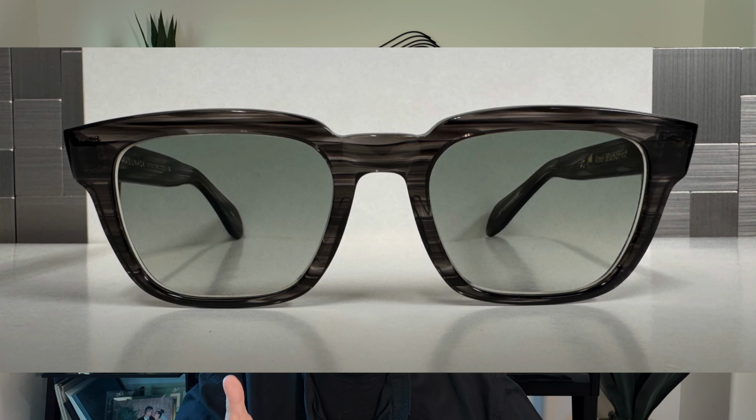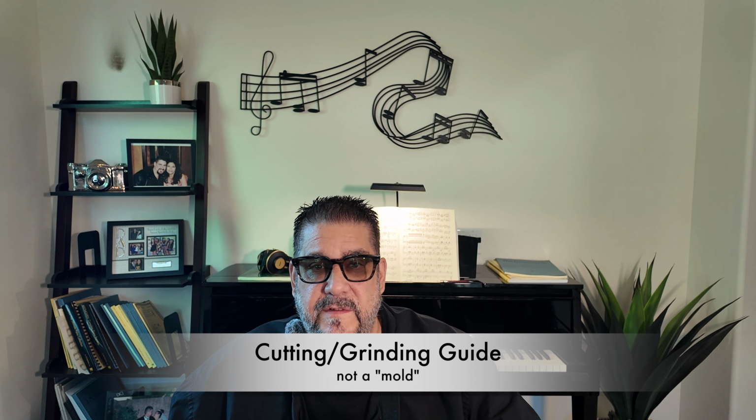Part of that has to do with the Japanese acetate. Part of that has to do with the polishing process. A lot of it has to do with the three-dimensional temples that they use, whereas other manufacturers use two-dimensional temples. Because the three-dimensional temples is a labor-intensive process that also requires you to have a separate mold for each of the three-dimensional shapes. And that's a lot of trouble to go to, and it's also a lot of expense. That's why other manufacturers don't do that.